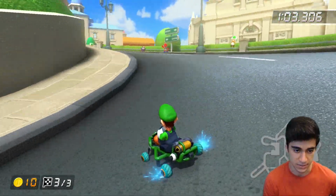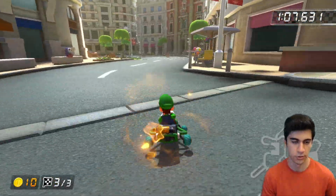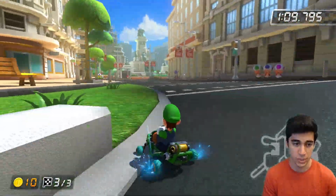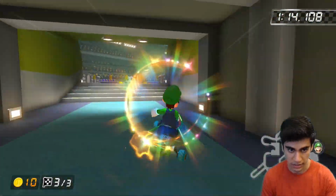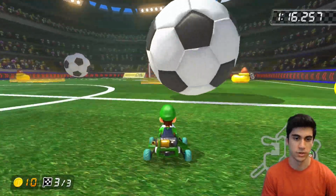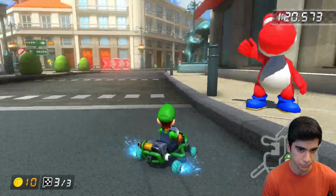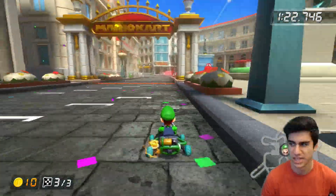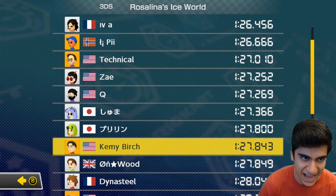Everything happens so fast. Dude, that whole sequence started the turn before the glider when he started drifting to get the Super Mini Turbo, to release it on the glider, to motion glide, to get to the fountain trick, to then do the shortcut. That's crazy. Drives there, soccer ball, not an issue. And then bang. And then SMT, and then bang. And then bang.